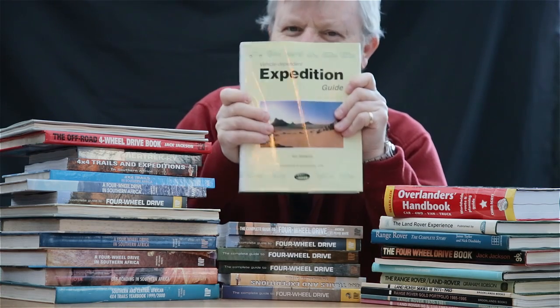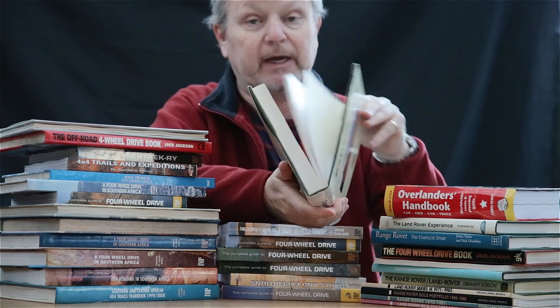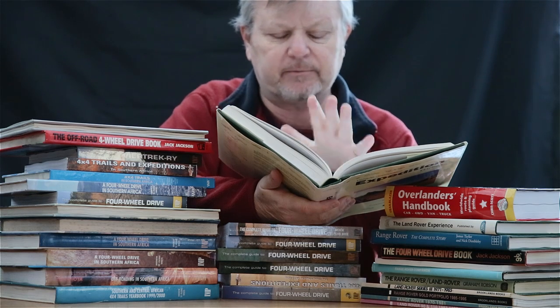This is very, very technical. Sometimes I felt when I first read it, too technical. Now I'm going through it again and I'm finding I understand so much more of it. And at the time when I first got it, I've had this book at least 20 years, if not more. I don't know.